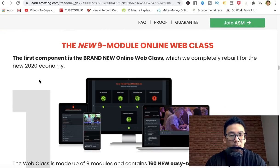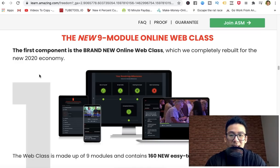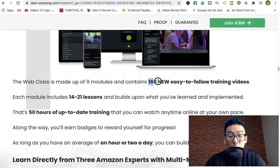is that Amazing Selling Machine is not a small dinky little program, okay? It is like a real hardcore big program. So if you look at this, they've got 9 modules, and they're always updating this. They update this every 6 months or so, right? But within the 9 modules, there's 160 training videos to follow. So it's not a small program, all right? So this is one of those things where if you want to create a real business online in e-commerce, then this is the program that you can check out, Amazing Selling Machine, all right?